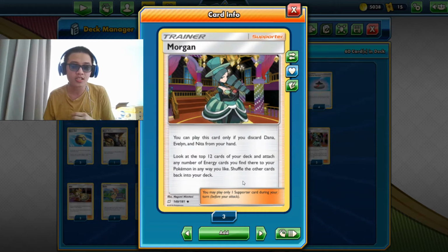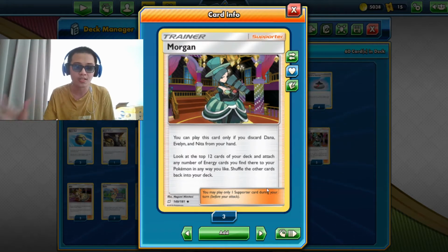So with Morgan, you shuffle the other cards back into your deck if they are not energy cards. So you get to save those cards. You don't have to worry about using a Pal Pad to save your supporter cards. You don't need to worry about using Ordinary Rod to shuffle back your Pokemon cards. You don't need to worry about those cards. So why is the difference so huge? Why is Morgan given such a huge advantage?